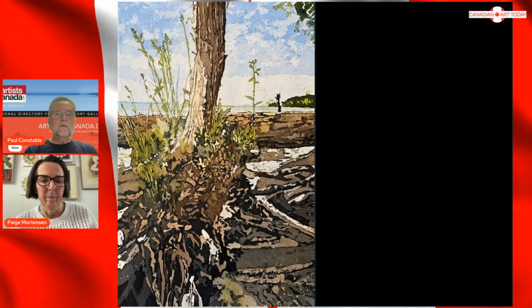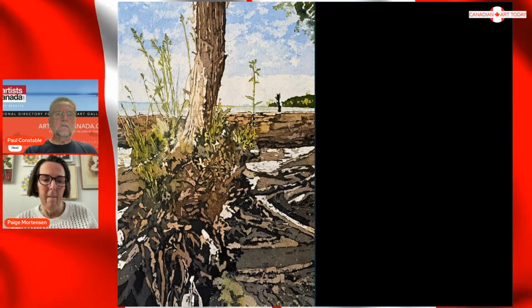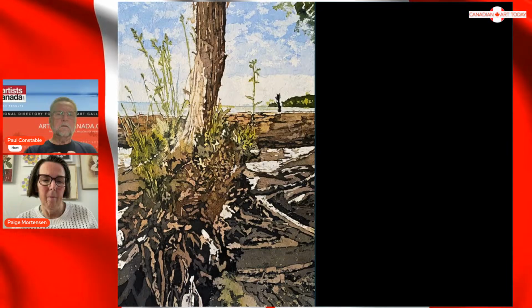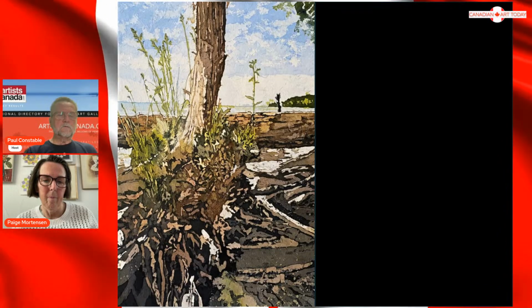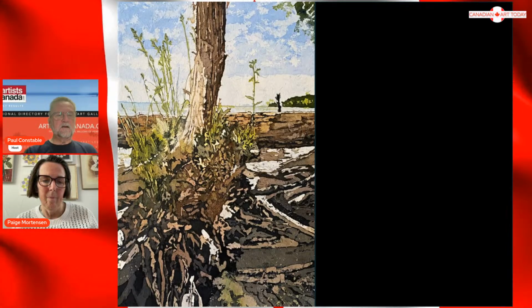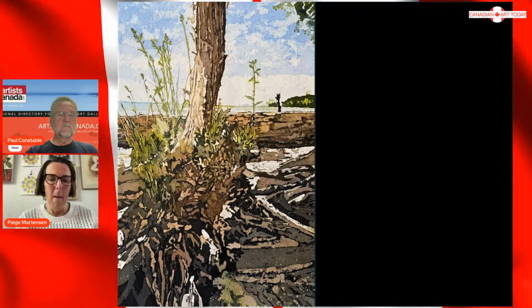There you go. This one's very nicely structured. Previously, looking at this building of the tree and the bark, it looks so nice. Do you get that certain feeling when you lay the wash in that it kind of goes, oh yeah, that works? Have you had the moment when you're saying this is working?